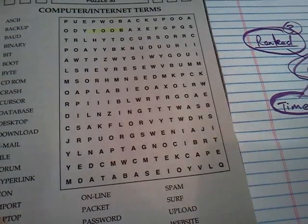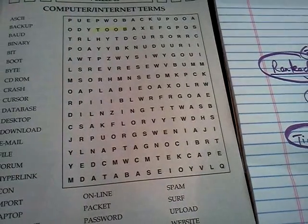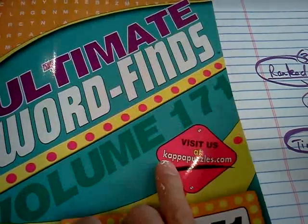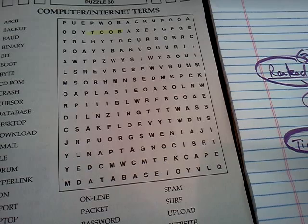Okay, a moment ago I talked about how I created this web and how I put it in sequence, and now I'm going to explain the competitive aspect for you. First off, I like to bring a competitive aspect to everything, and in word finds I'm no different. I like to make it fun, interesting, and if it's not, then who's going to want to do it, right?